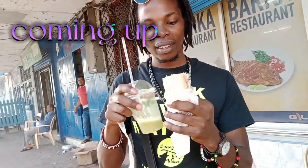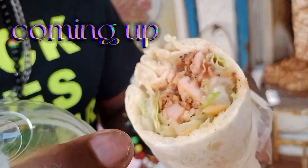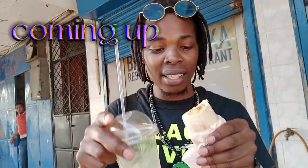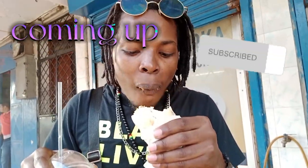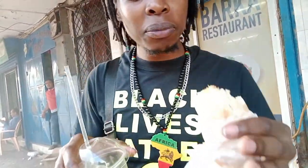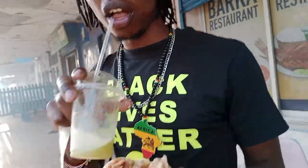Shawarma. Oh my goodness. You can see from here inside it has some cabbages, some meat, and there is a kind of doughy stuff around it. Let me have a taste and tell you what it is. Wow. Bro, imagine this shawarma at the same time with the sugarcane juice. Yes. What do you think?